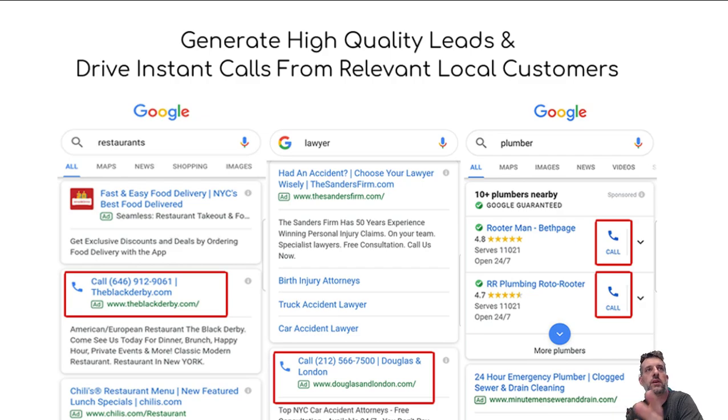All right. If we take a look at restaurants, you're going to see over here there's a call button. You can see call, the Black Derby. You're going to see call a lawyer. You're going to see call a plumber. It's a very simple concept. We get you up here on the top. We get you visible. We get a call button placed, and you pay based on calls. That's it. It's simple, right?